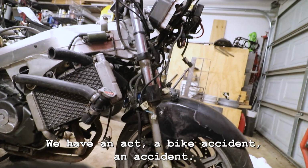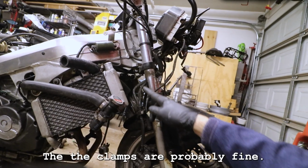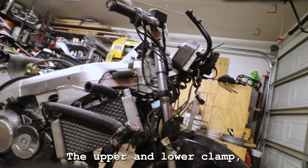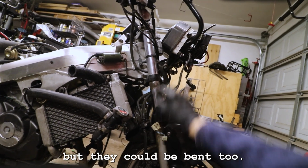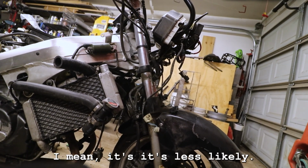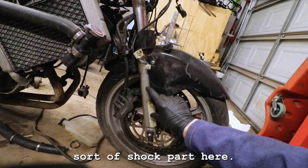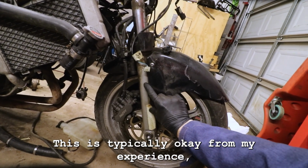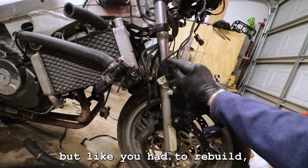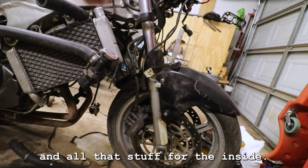On a bike that's been in an accident, these stanchion tubes are almost always bent. The clamps are probably fine, the upper and lower clamp, but they could be bent too. I mean, this could possibly be twisted, but it's less likely. Usually this lower shock part here is typically okay from my experience, but you have to rebuild it, you need new seals and all that stuff for the inside.